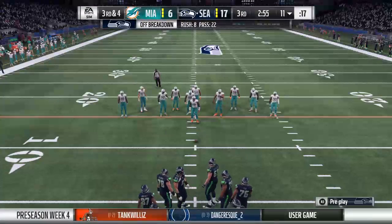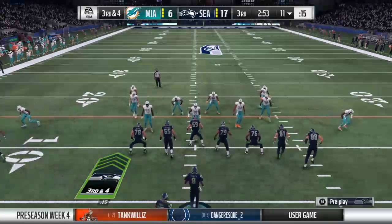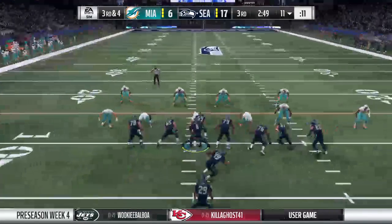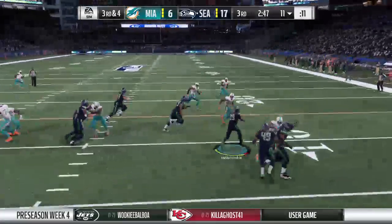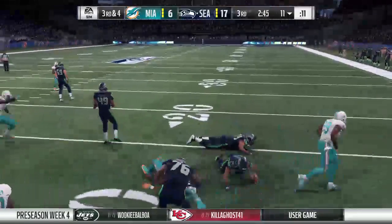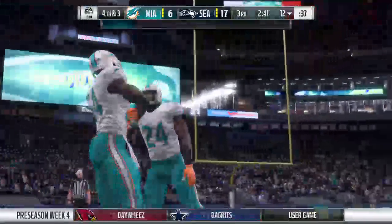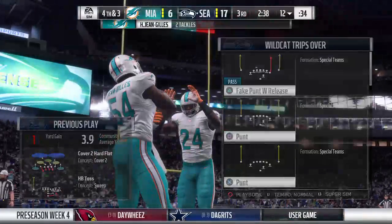The Seahawks on 3rd down. They've only converted once in 4 tries. This is 3rd and 4. Now they'll run it on the toss. And not much here as he'll get it to the 11, maybe the 12-yard line. Just a 1-yard pickup there, and it'll be 4th down.